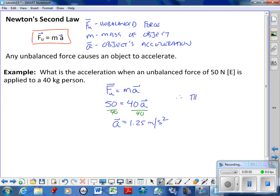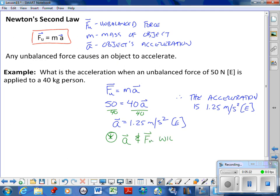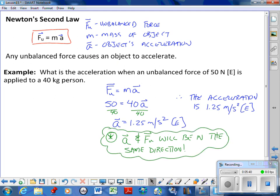So therefore, the acceleration is 1.25 meters per second squared. And I do need to put a direction. Please note that acceleration and unbalanced force will be in the same direction, because that unbalanced force is what drives it and makes it accelerate. So it has to be in the same direction, always is. So there's the beginning here.